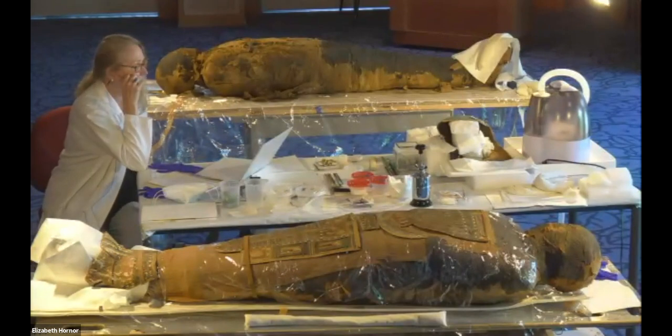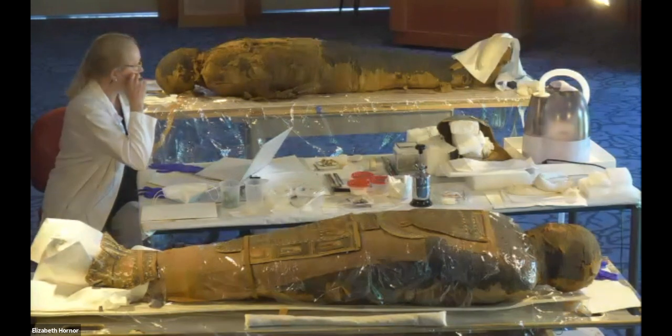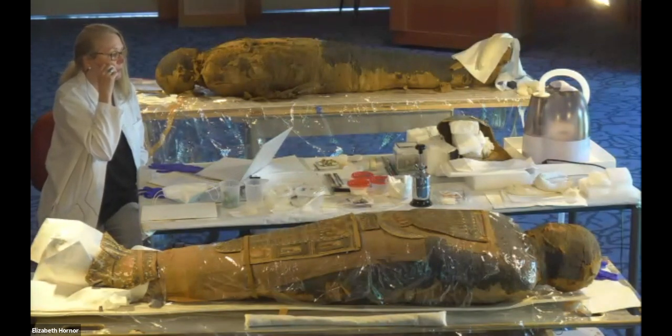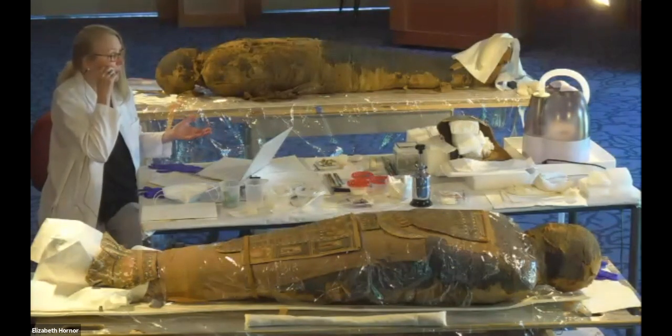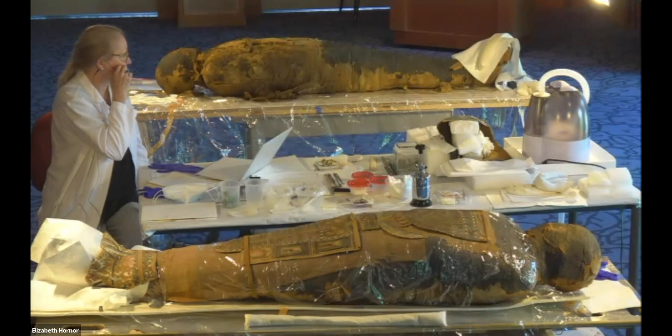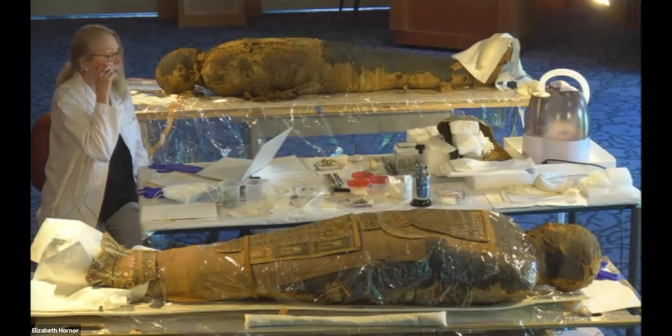has been called Padibastet, but that was due to a mistaken translation of the hieroglyphic text block on the coffin by the previous owners. Unfortunately, the actual Egyptian name of that individual is not known, in part because the coffin was severely overcleaned in the past, and that erased the actual name of the mummy.